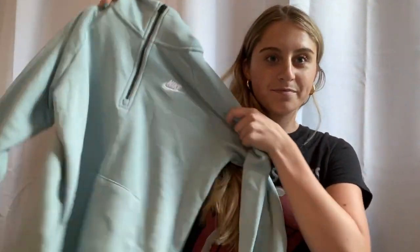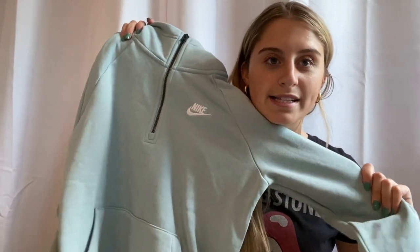So once you get pictures of your item, you want to go ahead and post them to Poshmark. I have an example right here of something that I'm selling right now, and it's this Nike half zip hoodie. So I'm going to list this as Nike half zip as the title.